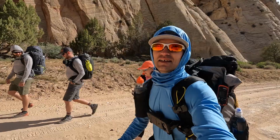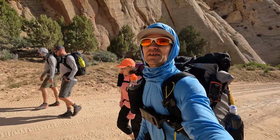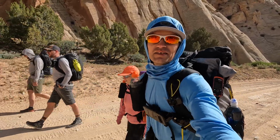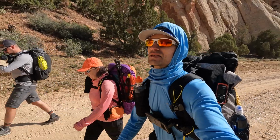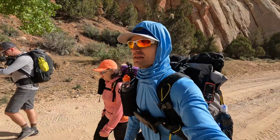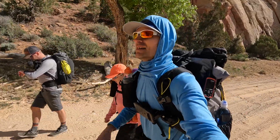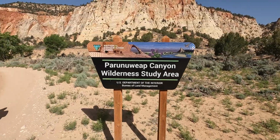So this is a birthday celebration trip for a couple birthdays in the group here. You guys will find out more about those later on here. But for now, we're hiking about 8 to 10 miles along the East Fork of the Virgin River, along East Zion, or just outside East Zion National Park here, and into a canyon known as Parunuweap.